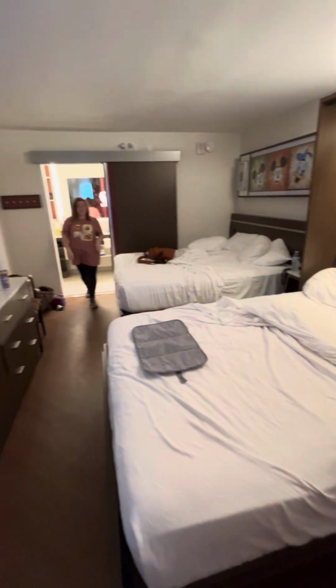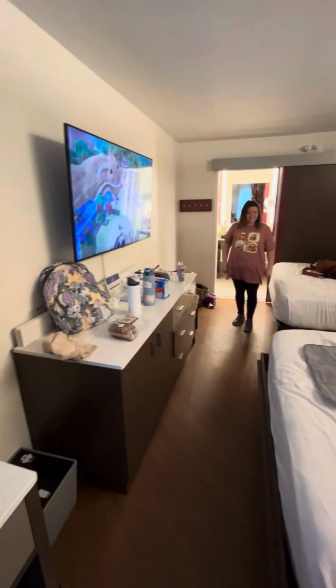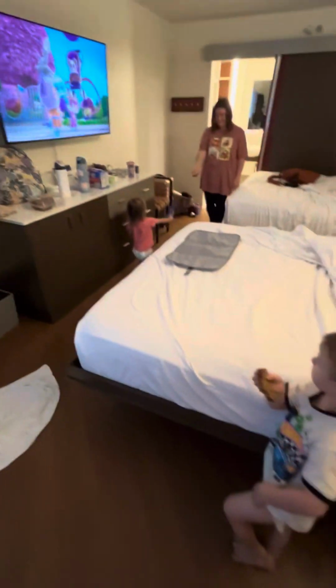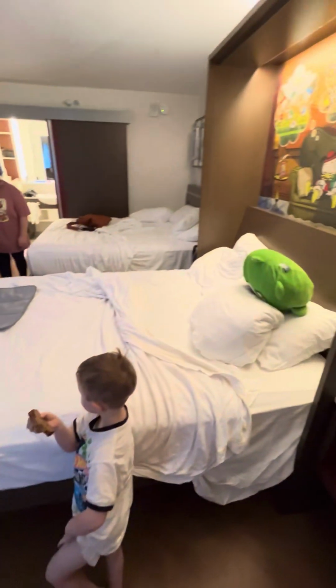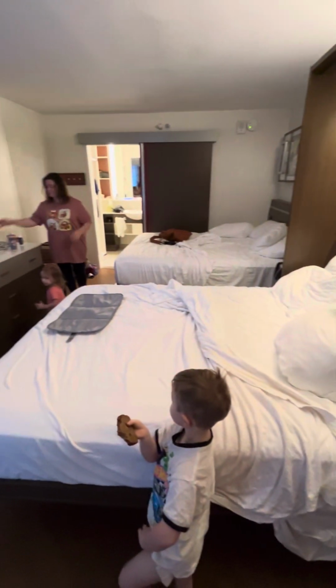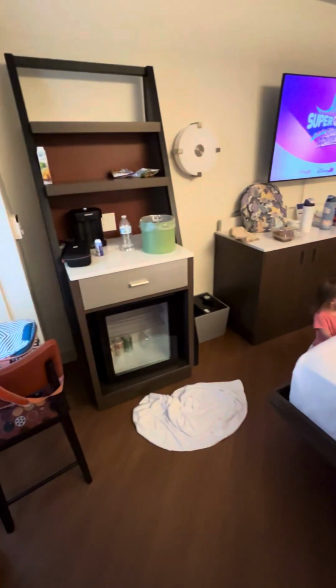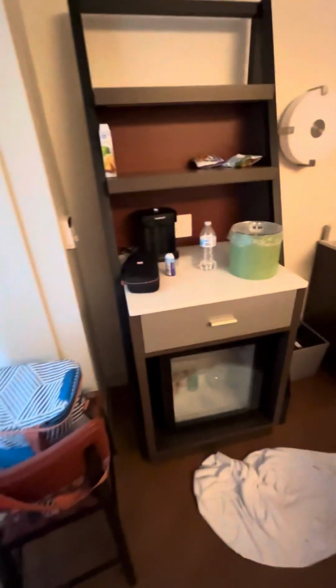This is Mickey's house. This is just the standard room. But hey, if you're worried about whether the standard room works for a family with two small kids, it does, man. It's not bad at all. It's not small, not big. It works. Shower's good. Everything's nice.